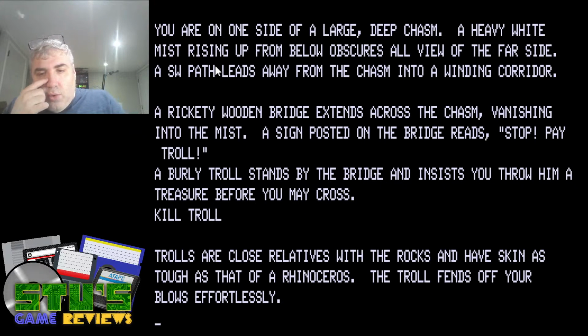Trolls are close relatives of the rocks and his skin is tough as that of a rhinoceros. The troll fends off your blows effortlessly.